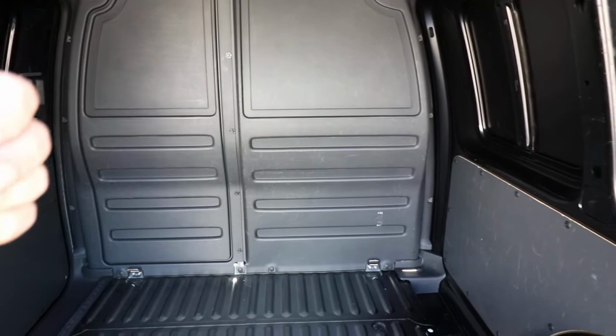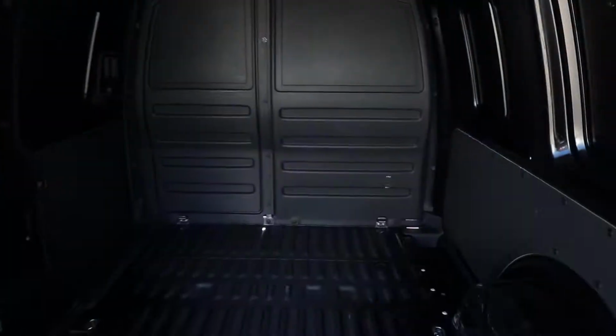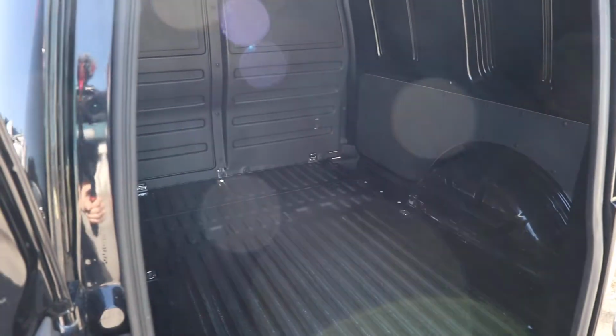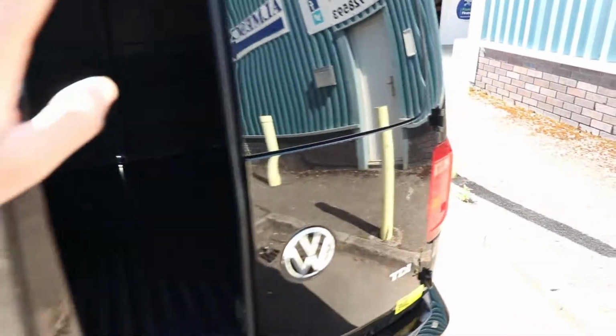So as I say, if you were to remove that and then maybe remove the tint off the rear window, then of course you would have full vision out of the back. Or of course you could keep it as it is for maximum security as well, so whatever's in the back there no one can see.